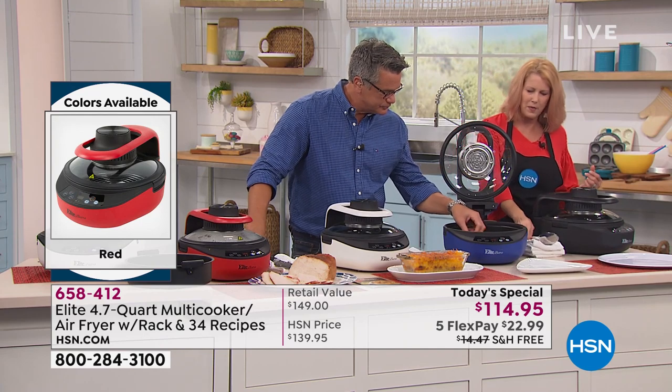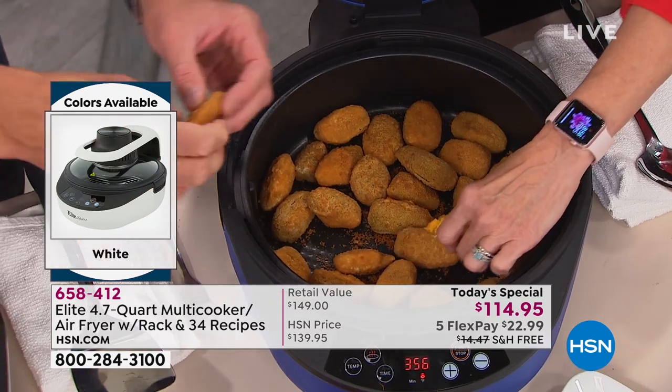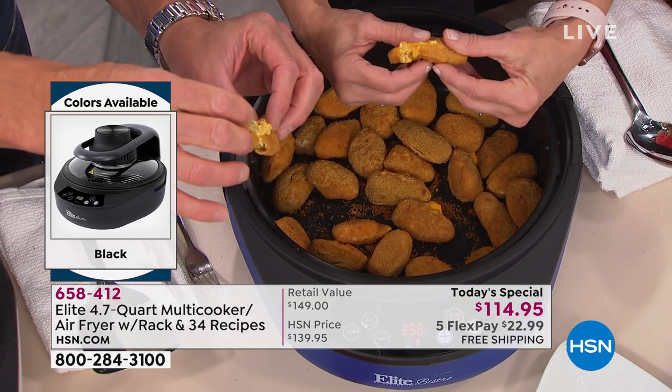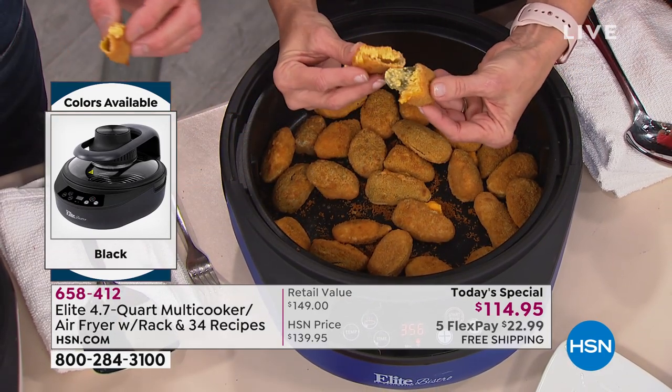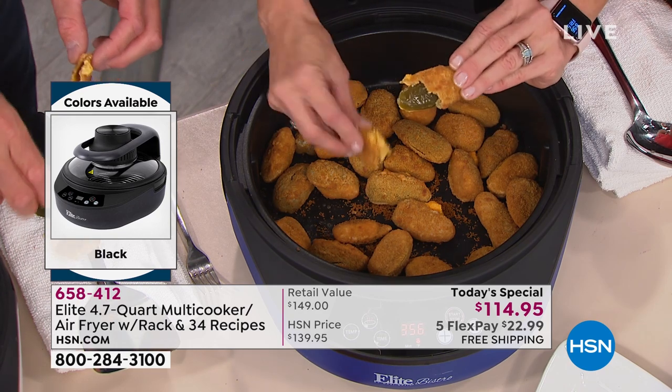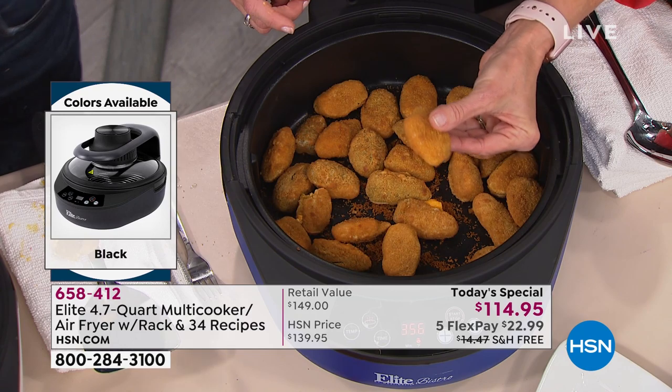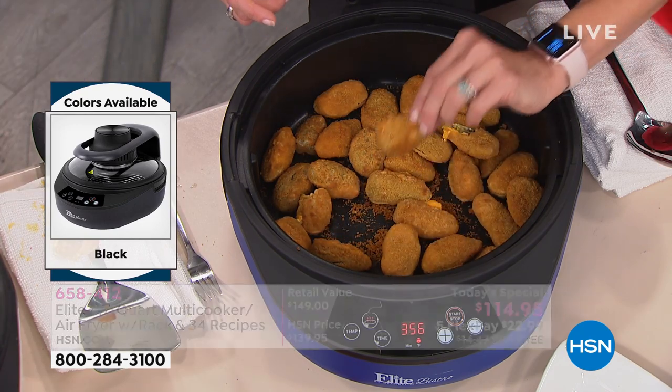I love jalapeno poppers. I think they're so delicious. But go ahead. Oh, look at that. You get the snap. You get the crisp. You get the stringy cheese. You get all of it that you like at the right temperature. Ooh, it's hot. But look what happened. See how it's browned? See how it's not sticking?